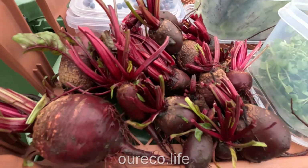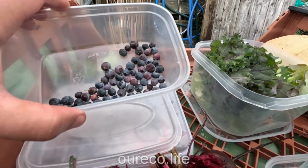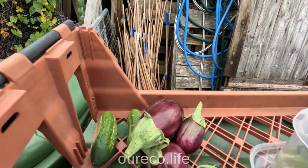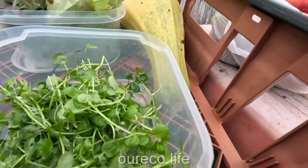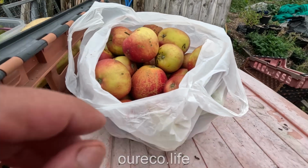Right, I've had a good pick. I've picked a lot of beetroot, some blueberries, that's the last of them really. There's some tomatoes and chilies under there, the last few. A couple of cucumbers and aubergines. Some salad stuff, so I've got kale and lettuce and watercress. Got one courgette. The other courgette, when I turned it over, it was all rotten, so that's gone. And a load of apples.